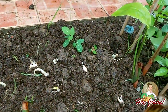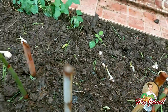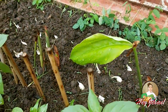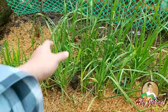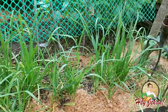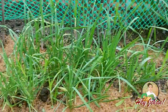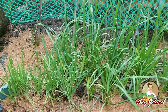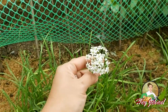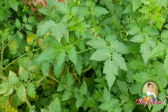These are galangal, kind of similar to ginger, but the flavor is a little bit different. And next plot is a row of chives, which seems to be happy growing in its new home. We also have some tomatoes growing.